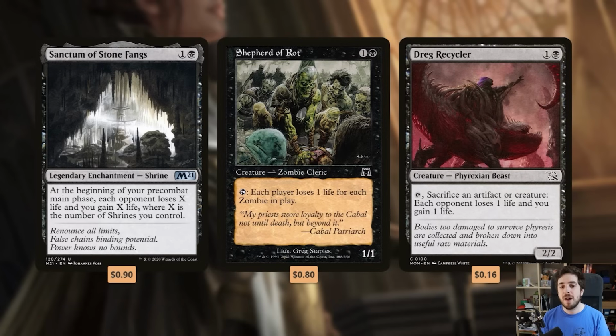So Sanctum of Stone Fangs is one of the best ones in the entire deck, because it's very consistent. It doesn't require anything of us, and it's an enchantment, so it's hard to remove. Shepherd of Rot just taps, makes everybody lose a life. Excellent.